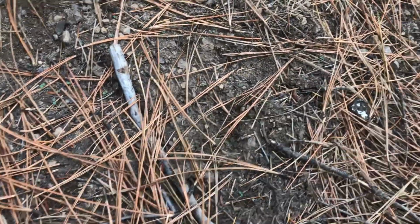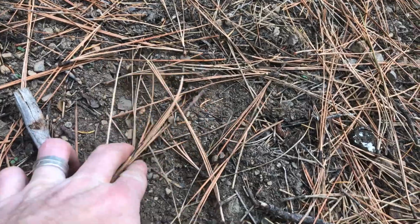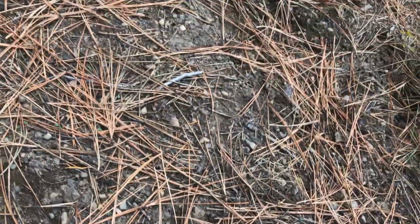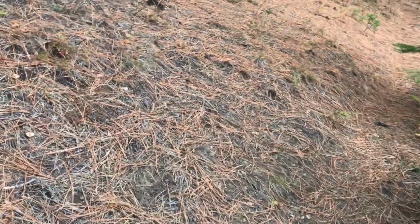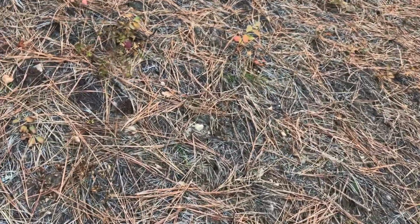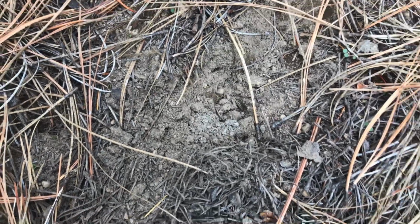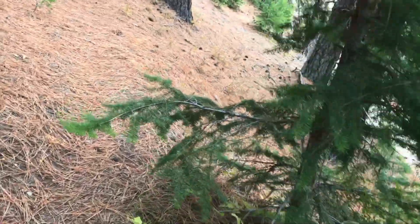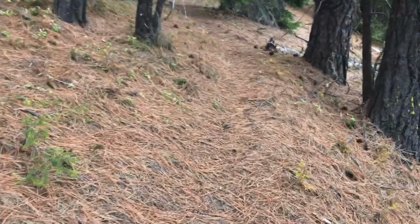But that's okay. I think it's nothing to worry about. It's probably from a long time ago because you've got these needles on top of it. I only see one, maybe possibly something right there, but I don't know. Could this be from the rain too? Most of the stuff like this is probably dripping from the trees, but no poop. That's a good sign. That's definitely a good sign.